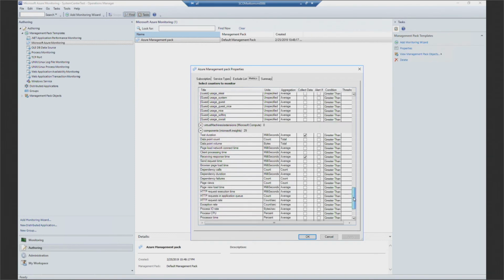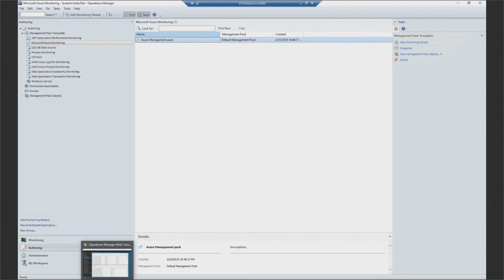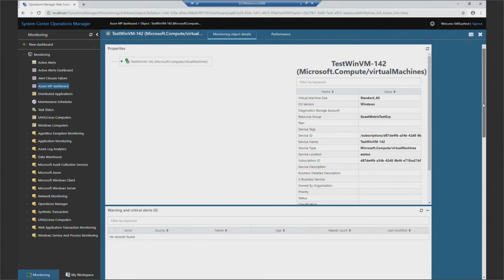And for Application Insights, I've defined a few other performance metrics to be collected. Once this is done, the Azure MP starts collecting the performance data and the alerts data based on the services you have selected, right? And the interesting part is that once you have defined what you want to monitor and how, you can quickly create a dashboard with Azure MP, with two simple widgets showing the health of your virtual machines and the health of your applications which are being monitored. You can quickly click on one of the VMs to get more insights into the VM.